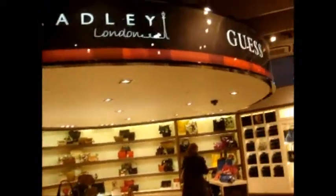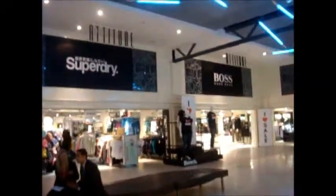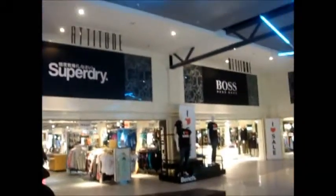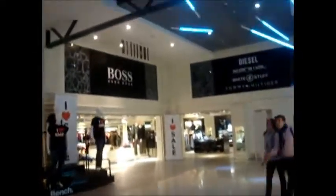Some of the most popular brands in the UK, including Radley, Guess, DKNY. Some impulse purchases there, sets and fragrances. And the fashion area beyond the store is operated by Nuance. And you see the brands that dominate this area, Superdry and Boss.